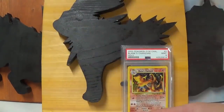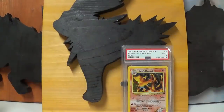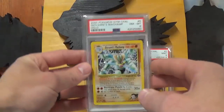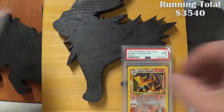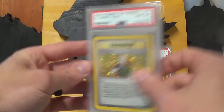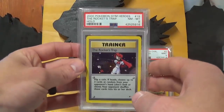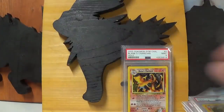Next stack, still in the Gym series, we got Blaine at an 8. Sabrina's Alakazam at a 9. Champ pulling the 8. Another Misty at Mint 9. Got Surge at an 8. Brock at a 9. Rocket's Trap at an 8. There's the Unlimited Arcanine for 9.